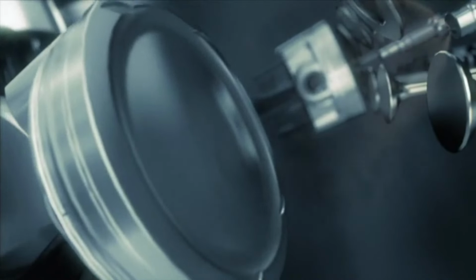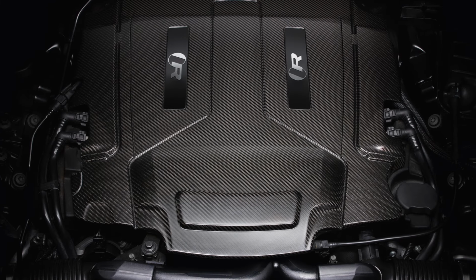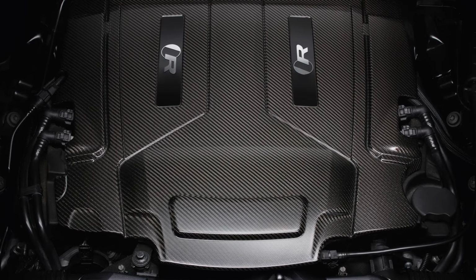Running these engines with faulty timing chain guides can lead to catastrophic engine failure. We should note that this engine was also offered in the XJR, first producing 545 brake horsepower and then 575 brake horsepower in the late and now highly collectible XJR 575 model.